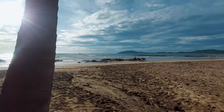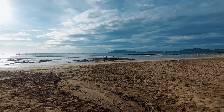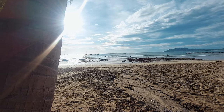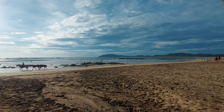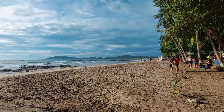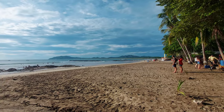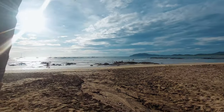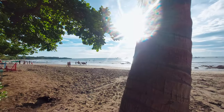All right, so there's your beach. As it happens, horses going by. Lowish tide right now. But you can see people out there surfing. Very busy beach, very busy. So people are surfing all the way out there. Lots of people waiting for waves. But it looks like it's pretty low tide right now. You can see kind of where the waves break.